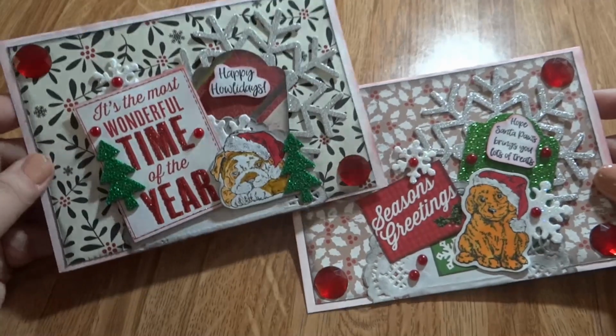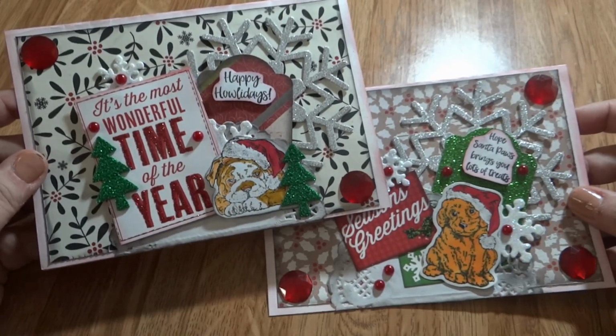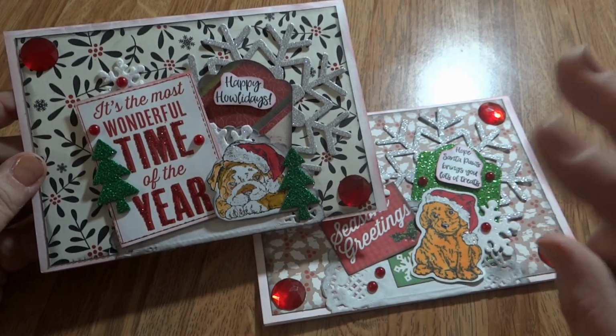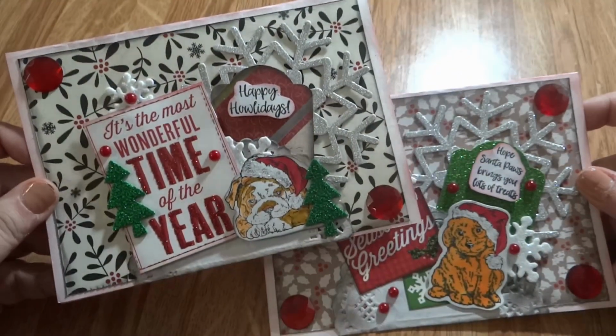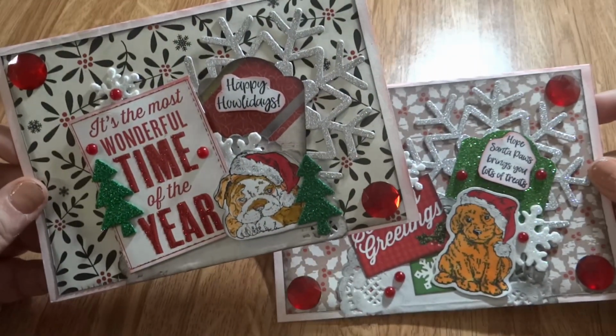I love how they turned out. I think they look so cute, and thank you so much, Emily, for these adorable little doggy, I believe they're stamps. They are just adorable. I love them. I'm so happy that I got to use them in my 10 days of Merry Missmas. They just make my day.